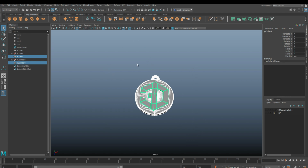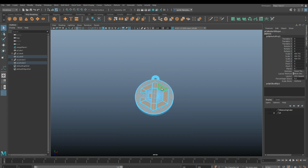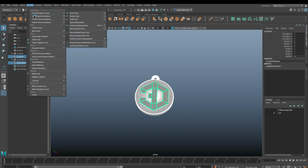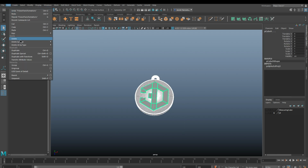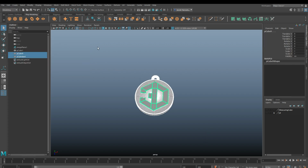But for some reason, with the 3D softwares, the 3D printing softwares rather, it's important to have UVs so it can be treated as a piece of geometry. So we're going to go to UV. After we selected our object, go to UV, and just click automatic, and it's as simple as that. Now it has UVs. We're going to go to modify, freeze transformations, edit, delete by type, history. There you go. This thing is clean and ready to go.